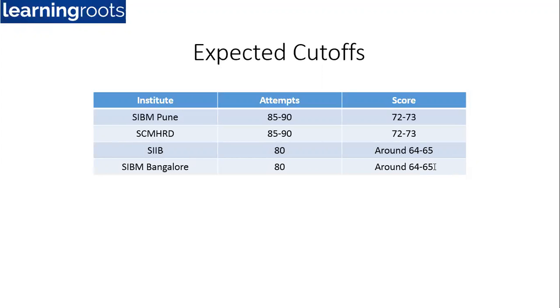So yeah, I think I've answered a few questions. Regarding the cutoffs, I will put a post on the cutoffs later. So probably that is the case.